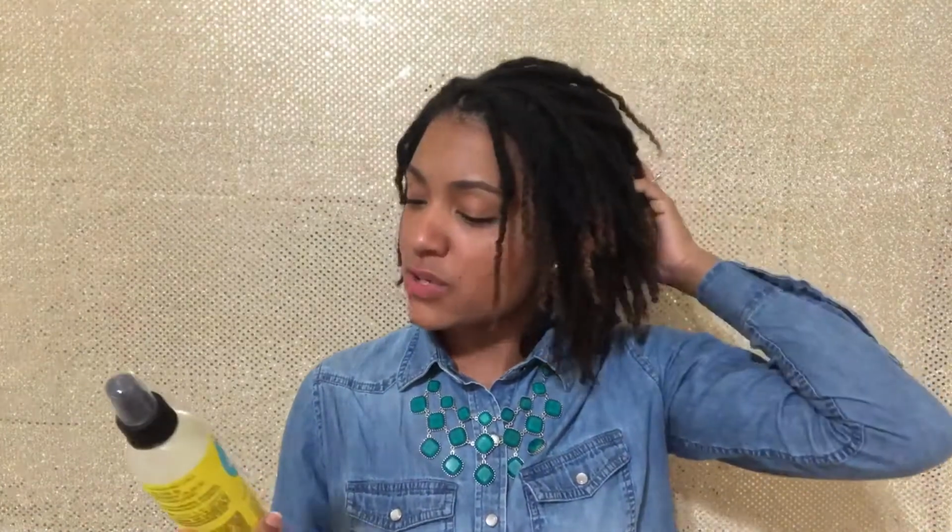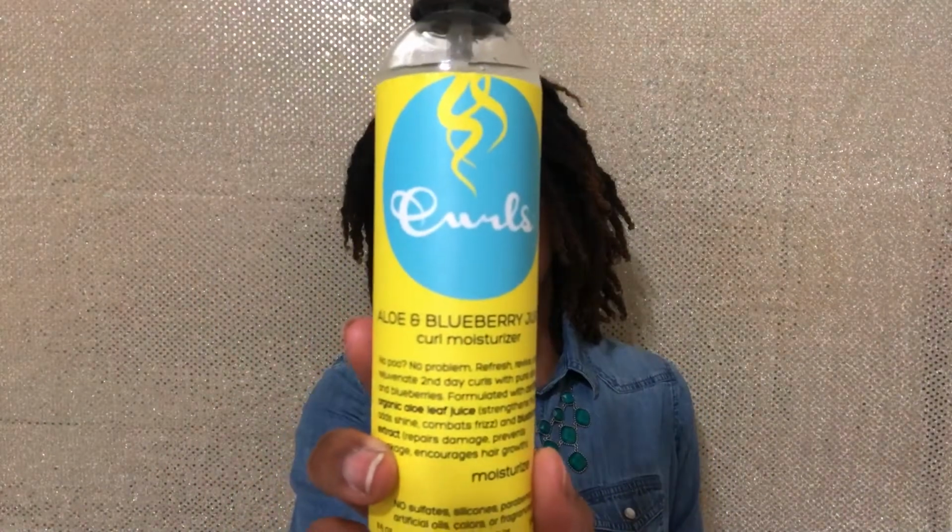What I do want to share is that I did put this Curls Aloe and Blueberry Juice Curl Moisturizer on my hair. I know this isn't a traditional lock product, but it is for natural hair, and this is natural. It says that it strengthens hair, adds shine, combats frizz, repairs damage, prevents breakage, encourages hair growth. And I'm like, I need all of that. So I did put this in my hair.